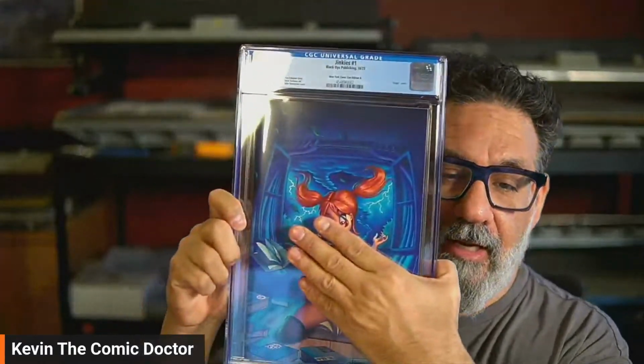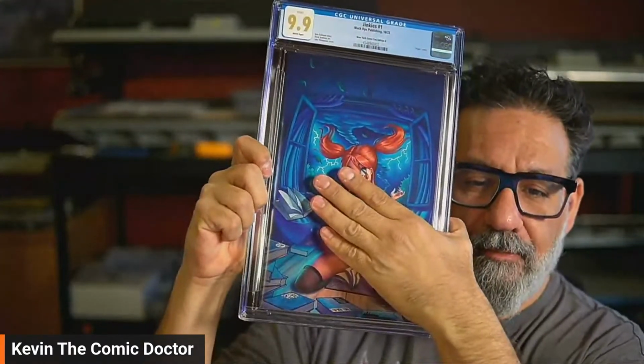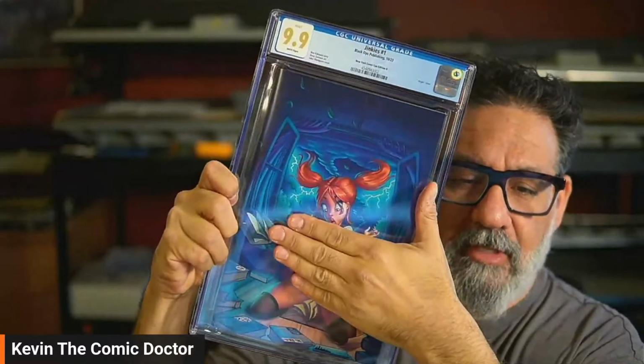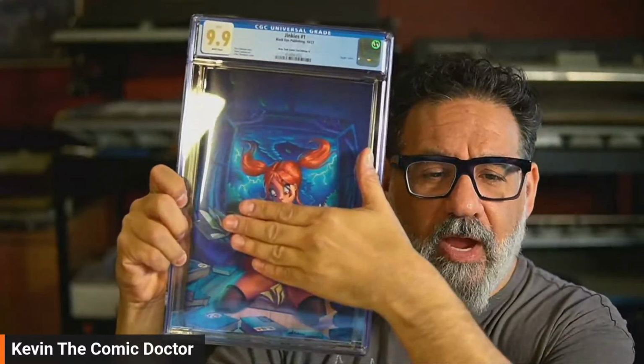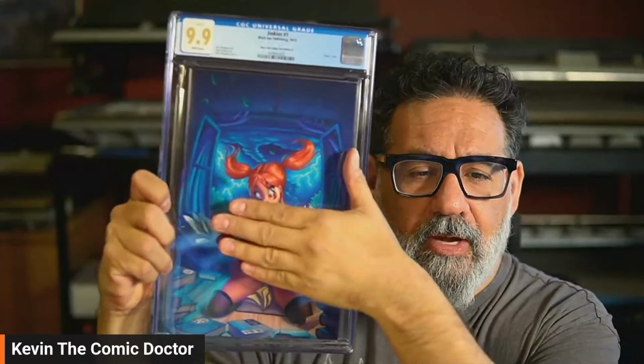And then we've got a naughty 9.9. Naughty book alert, here we go. Well, maybe I should put something over that so you don't see it. Here, I'll just put my hand over it. We've got a 9.9 copy of Jinkies #1, Black Ops Publishing, in a 9.9. She's topless, so I don't get some kind of weird strike on my YouTube channel. There you go, 9.9.